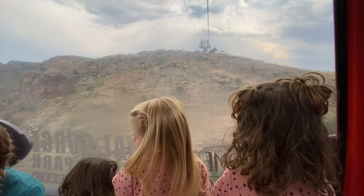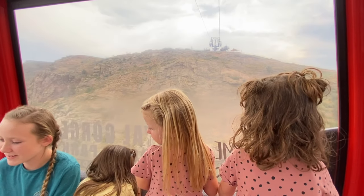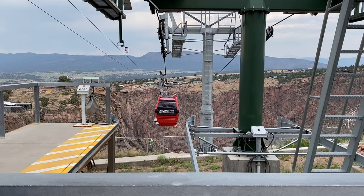We didn't think that we would tell the story. The gondola rides got shut down because of wind and lightning. And that was the reason we came, so we were a little disappointed. But once we got into our cars, we realized they opened them up again. So we ran back as fast as we could and got our gondola ride.